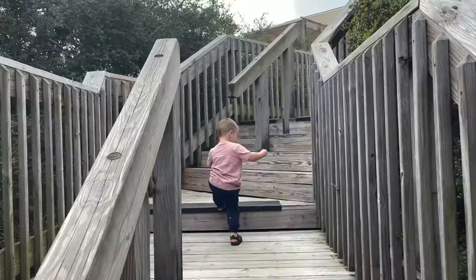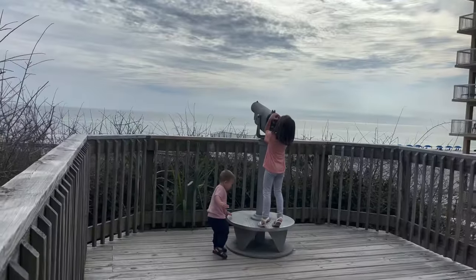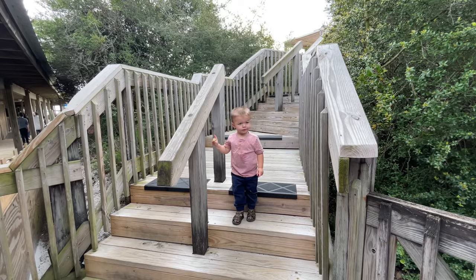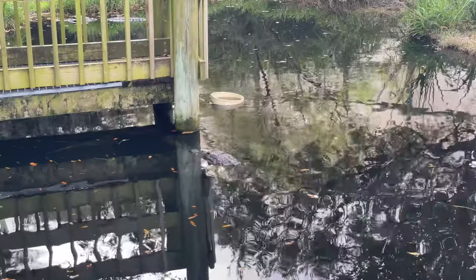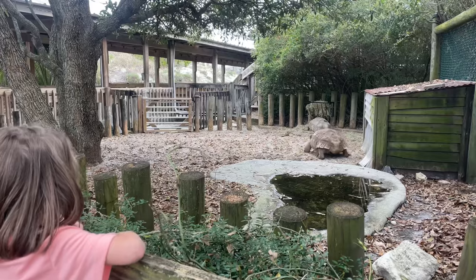Heading off to the boardwalk area where there are lots more animals for us to explore before they close for the day. We found some stairs, so of course we have to climb those. Mommy, come on, Mommy. And these lead to the lookout. And of course, it's not quite a Florida marine life park without crocodiles and alligators. Tortoise and a turtle? Are they snapping turtles? No, they're not.